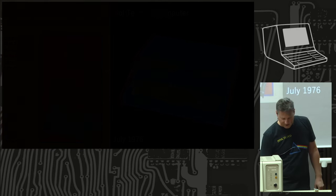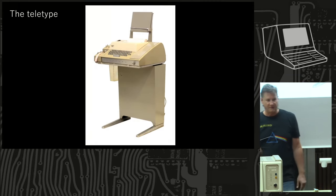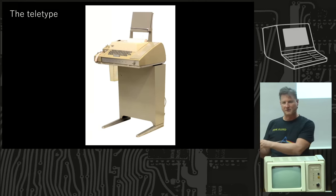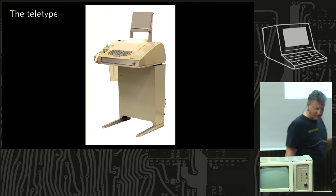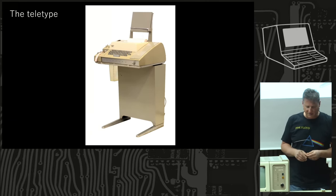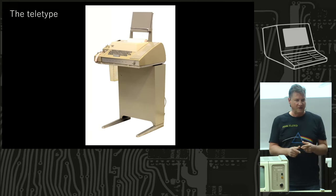And the normal solution at that time was, of course, the teletype. Because teletypes were already in use. You needed two teletypes, one at the sending point, one at the receiving point. You could connect them over thousands of miles and type in at one, and it came out on the printer of the other side and vice versa, so that you could just send text across very long distances. And those had interfaces, connections, which you could connect to a computer like the IMSAI and the ALTAIR. So they had a keyboard and you had the printer.